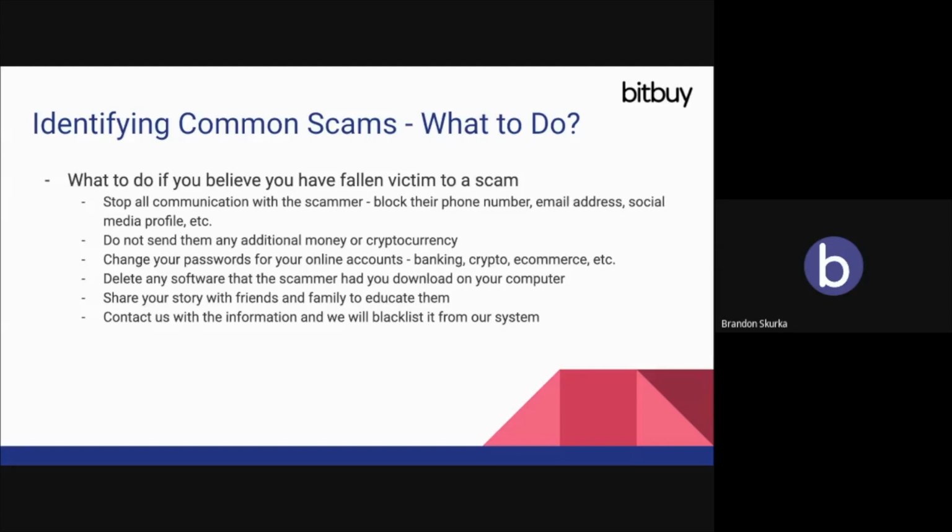Don't believe that you need to send them anything else to get your original investment back, because that's just not going to happen. Change your passwords for your online accounts, whether that be bank accounts, your online crypto accounts, e-commerce accounts, anything that has personal information or is maybe connected to credit cards. You're going to want to change your passwords. If you did download any software, like remote access software, you're going to want to delete that.